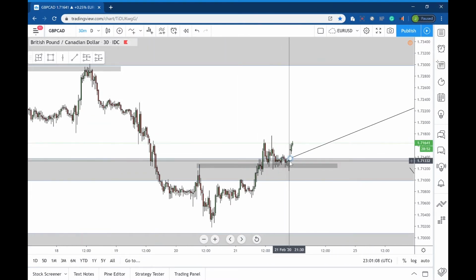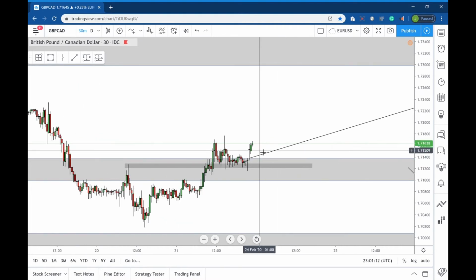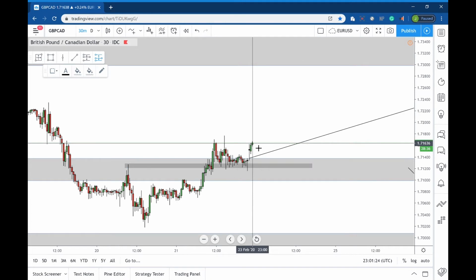So you can see this was Friday's candle close, and then today's candle open. So I was really wanting to enter the market this week if the market had opened down here at this level, but seeing as it didn't and we opened up here, I'm entering a buy position just right now.